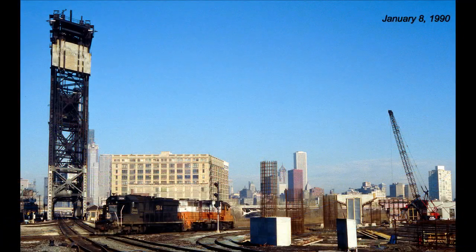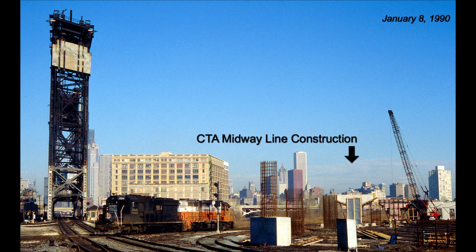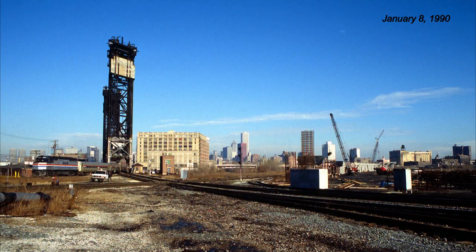January 8th, 1990, changes are happening. An Illinois Central light power move, and then the Amtrak and Rutledge takes a right to St. Louis past construction of the new CTAL line to Midway Airport.